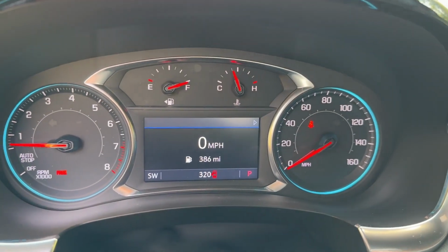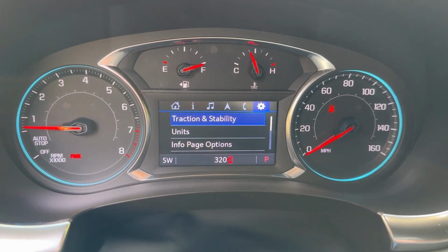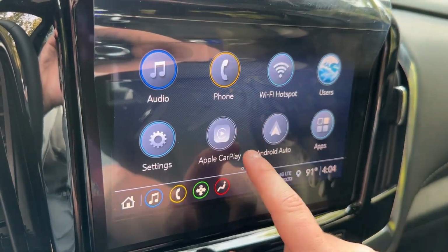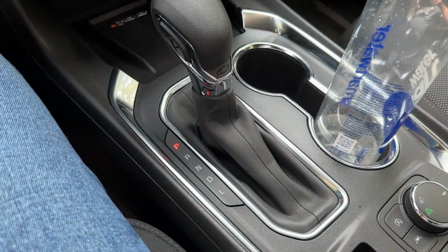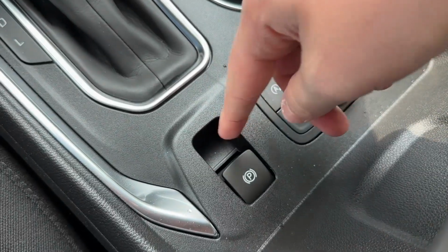You have your, I want to say it's almost a 3.5-inch TFT display in the gauge cluster, but you still have an analog speedo and analog tach and analog fuel gauge. In the center, you've got an 8-inch touchscreen with Apple CarPlay and Android Auto. In the console, you have a regular shifter, which I much prefer because the GMC Acadia does not have a regular shifter. You've got 2 cup holders, your drive mode dial, auto start stop, your electronic parking brake.